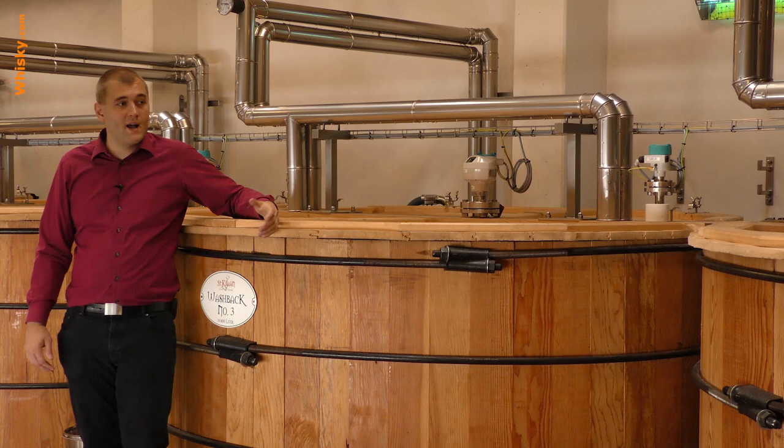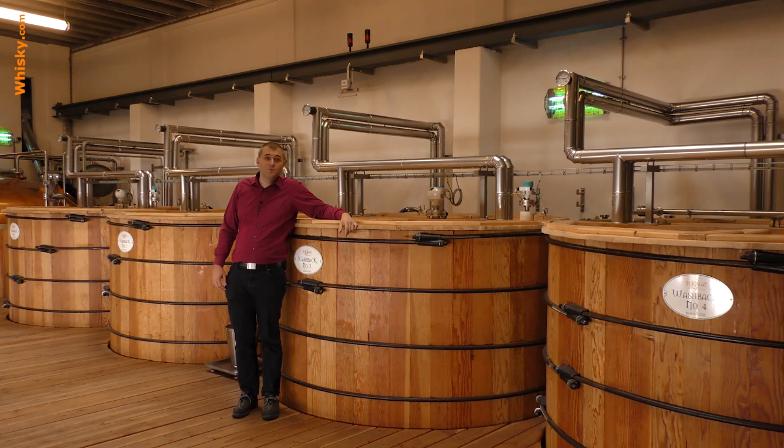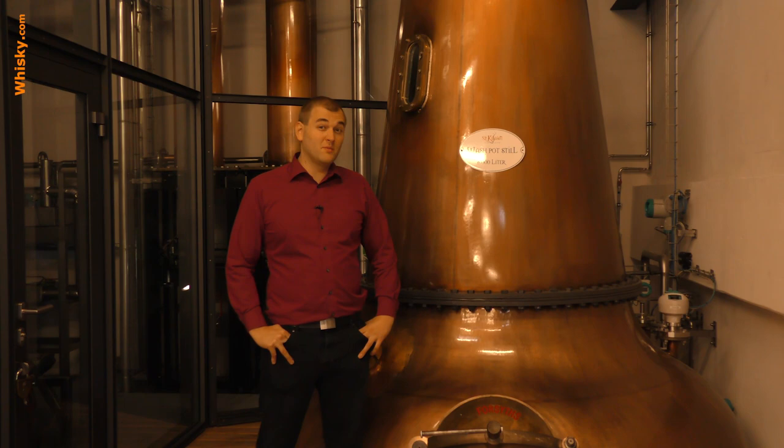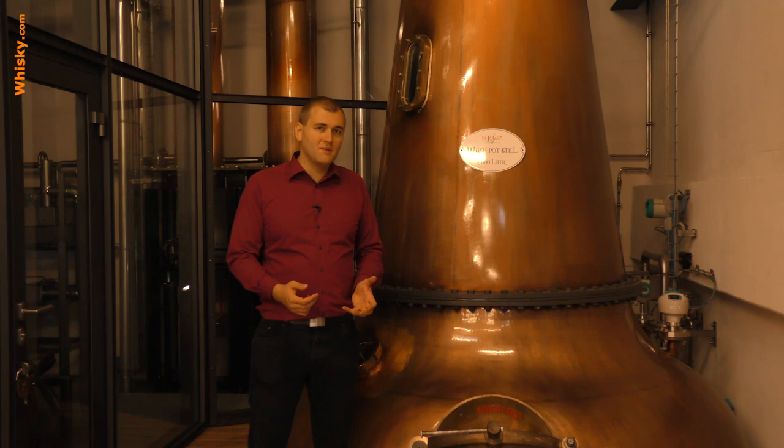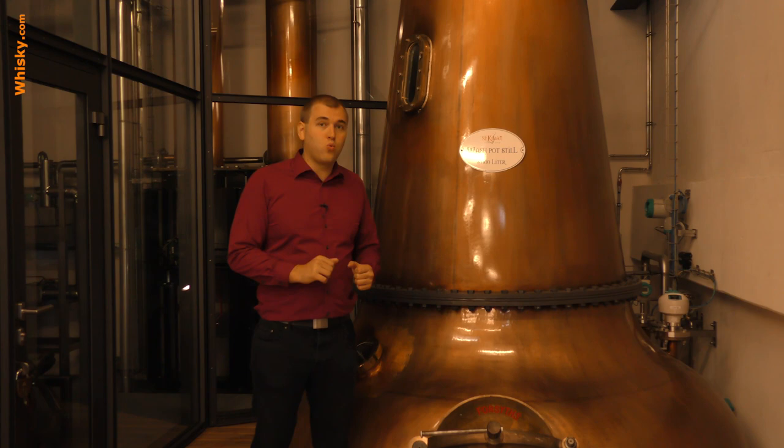The distillery has four wash bags with a capacity of 10,800 liters each, and that goes then into the wash still. And now we come to the heart piece of the distillery, the distillation. This here is the wash still. It's a wash still with 6,000 liters capacity. So that means one wash bag fills this wash still twice, with 5,400 liters of wash.